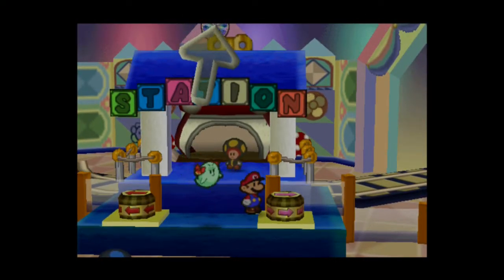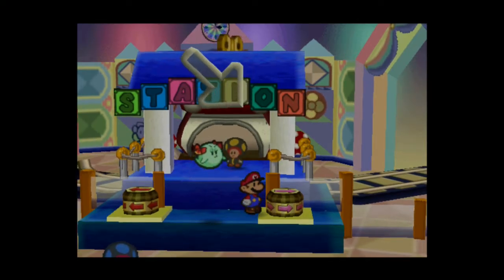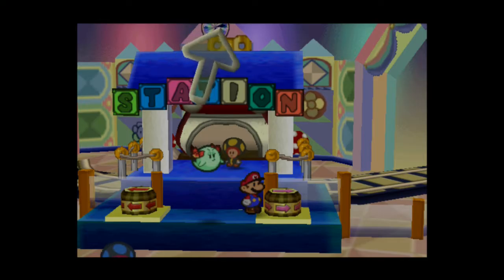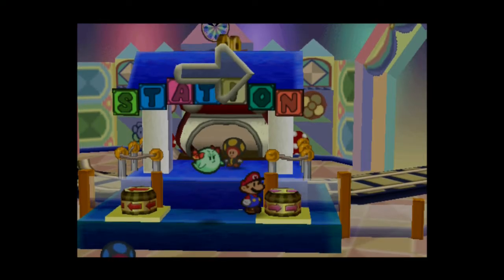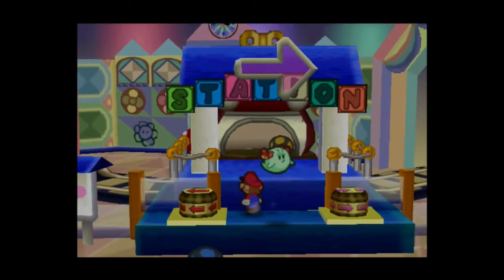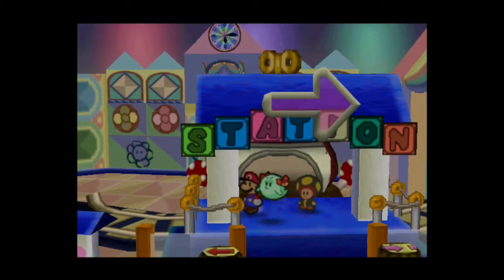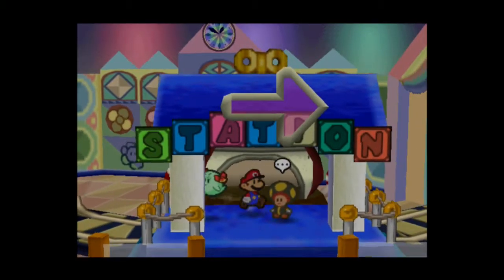Now, a thing we should talk about. If you go into stations, you can't just talk to the guy and ask which station you're going to. You have to hit this switch right here that lets you certify you're going to that station. And you also have to hit the color station. We obviously can't go to the red station because the track's somehow out.